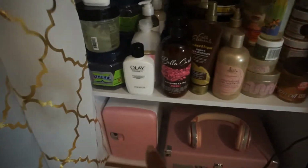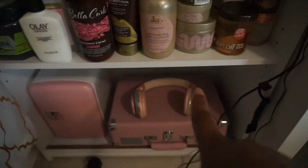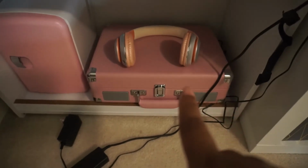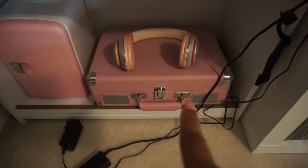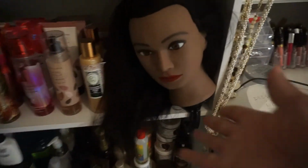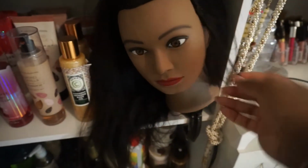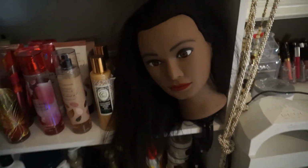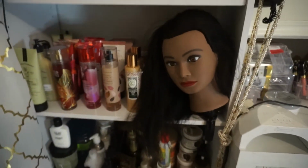Down here you'll see my little refrigerator, headphones my dad got me some years back. That's a record player there. Don't forget about my mannequin head. I still have to bring you all her official name reveal, my baby's name reveal. I'm gonna do that.